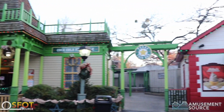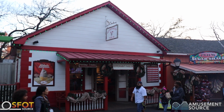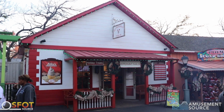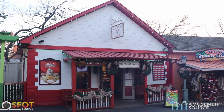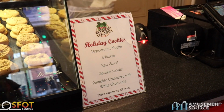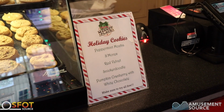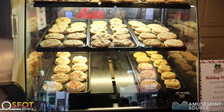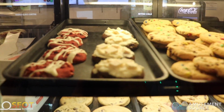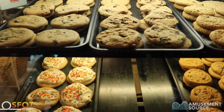So we go from Texas Taco Bar over to the Peppermint Parlor, aka Miss Abby's, and they do have some specialty cookies in here that are on the dining pass that are specific for Holiday in the Park, and of course they have the old stuff as well. We'll jump in there real fast and I'll show you guys some of the cookies they have. So here is a look at the holiday cookies they have. Peppermint mocha, s'mores, red velvet, snickerdoodle, pumpkin cranberry with white chocolate, and I don't know which one is which, but that's definitely red velvet, that's definitely white chocolate, and that's probably s'mores right there, so pretty good.